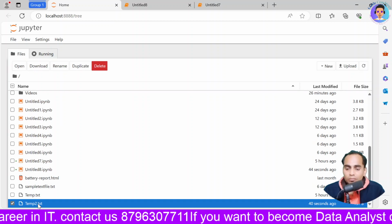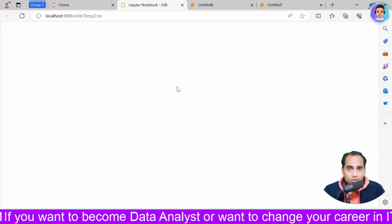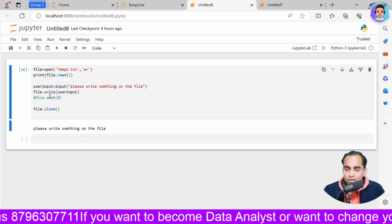I just want you guys to try it out by yourself and see how it is working. See this, these are the information which we have added. We are appending some information, so the data is inserted into it and we are able to see the information. Okay, we have written it. So again, this is going to be important.